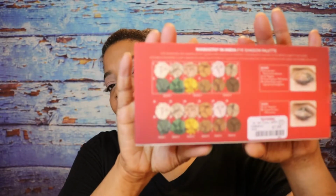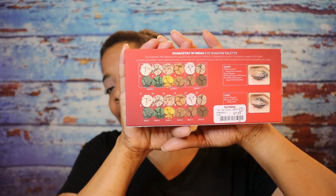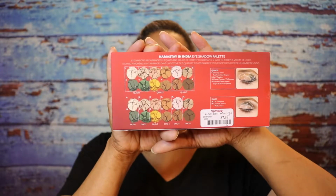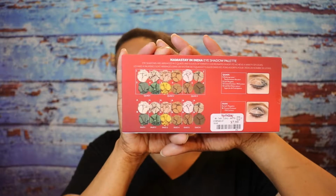And the colors look right up my alley. They're right there with the types of colors I wear in my clothing and my style. So let's go ahead and take a look.